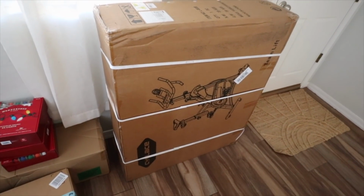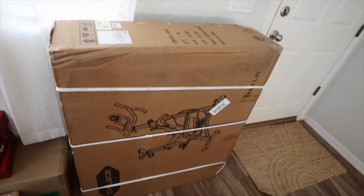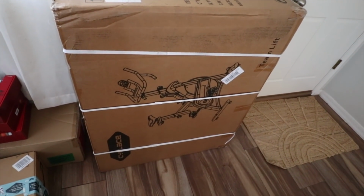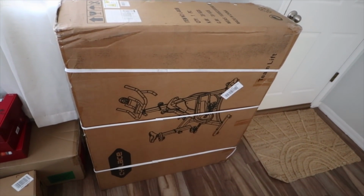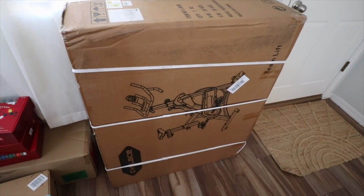Here in this nice little box, we're going to somehow bring this up the stairs. Ignore our Christmas decorations to the side, but this is it. The box is actually a lot smaller than I thought it was gonna be. I mean, it's probably a good 4 feet tall, but I really thought it was gonna be way bigger and fatter. So I'm excited about that. We're gonna haul this upstairs and then put it together.